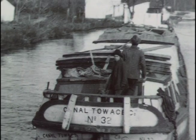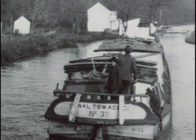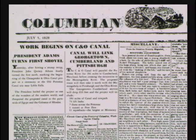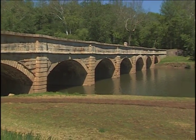The first half of the 1800s is when the majority of the canals in this country were built. Here in Maryland, the Chesapeake and Ohio Canal Company broke ground in 1828. Engineer and historian Robert Capsch worked on the feasibility study to restore the aqueduct for the National Park Service.